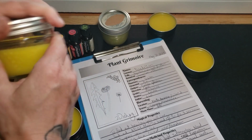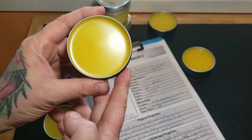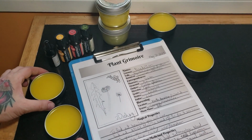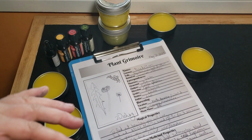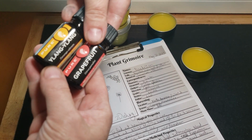This is what the salve looks like here. It is gorgeous. We are simply going to be using oil, beeswax. We're going to be using some essential oils. I have vitamin E oil here.